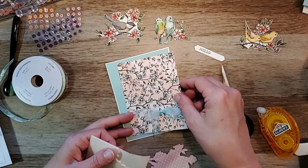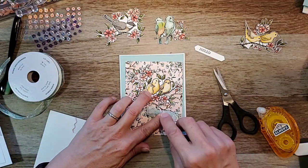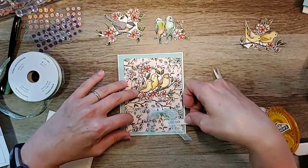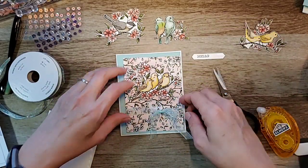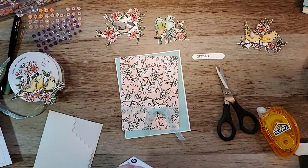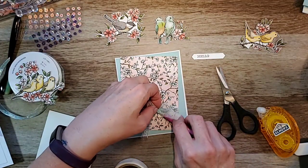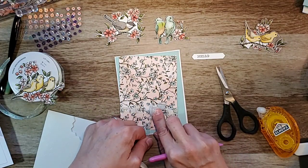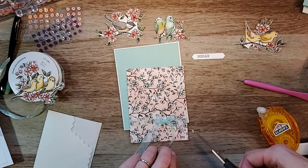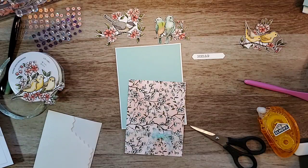I'll attach this one down, but I'm wondering if I put this one up like that and I have the bow there, if I'm going to put the little hello up here maybe. Yeah, because otherwise it'll get hidden by the bow. So I think I'll put that up there. All right, so let's go ahead then and glue this one down. And I think I'm going to use a glue dot just to help hold it down a little bit. I'm just going to make this bow a little bit smaller. There we go. And then I'll trim that. There we go. All right.